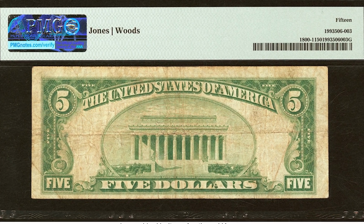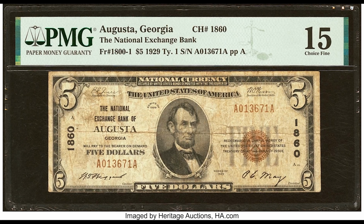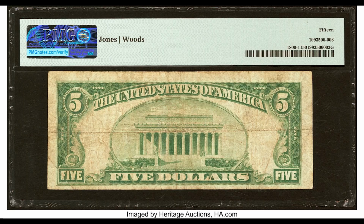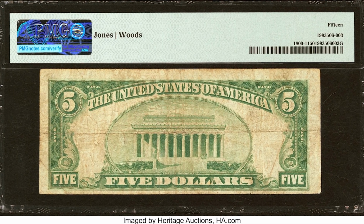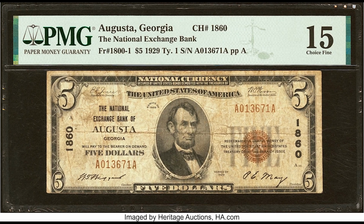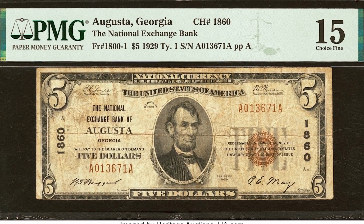You can see the condition of these banknotes are not going to be high too often, simply because these were circulating bills. They were going out in pocket change. People were spending them. They weren't really held in collections back in the day for the most part. But this $5 bill, even in its condition, sold for $119.